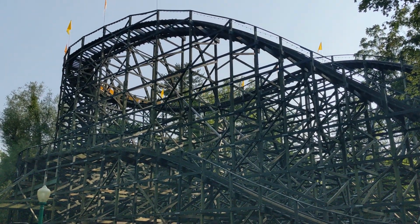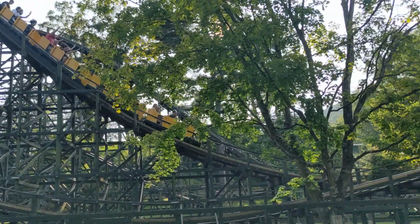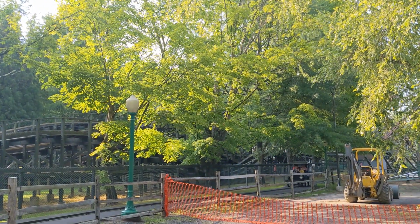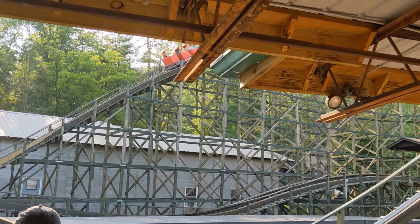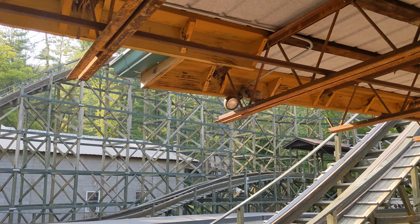This coaster is airtime heaven. Its hills will literally have you standing when the train drops out from under you. Making this possible are good old-fashioned buzz bar restraints, not only allowing for that amazing airtime, but extremely fast ride dispatches as well.